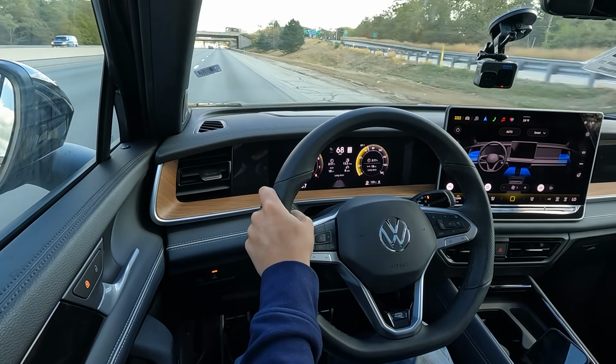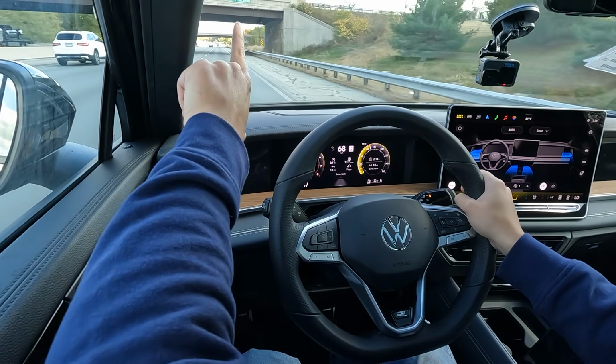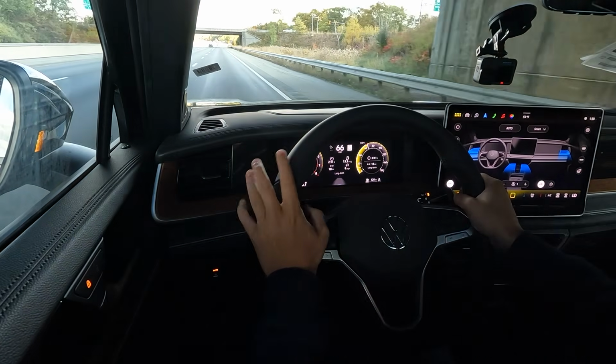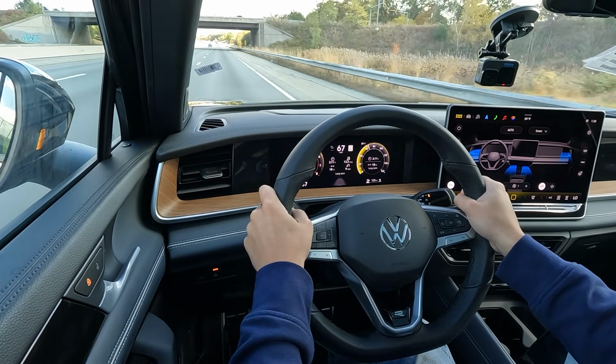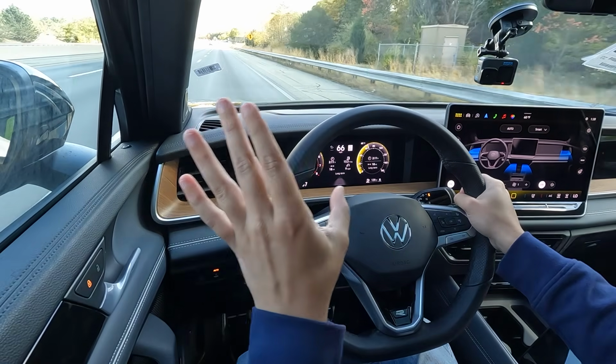A nice commanding feel and presence over the roadways. Nice panoramic view. A-pillars really aren't that aggressive, so I don't think I have any blind spots when you are approaching intersections or red lights. Taking a look at your side mirrors, they are decently sized so I can see what's in my blind spots and in the lane next to me. And then looking out back, nice clear view there. So a lot of visibility.